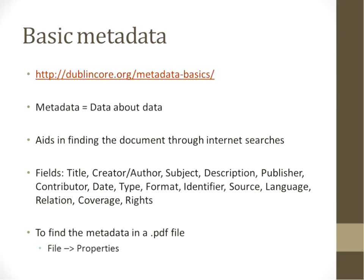So basically, metadata, as it says there, it's data about data. And this is going to help you find the document through your internet searches, through Google, or through looking on your web page. There is a little list of the different fields that are generally used for metadata: title, author, subject, descriptor, etc. Now, if you want to find the metadata in a PDF file, if you just go under the file and then properties, it will bring up all the metadata that is actually in that document.